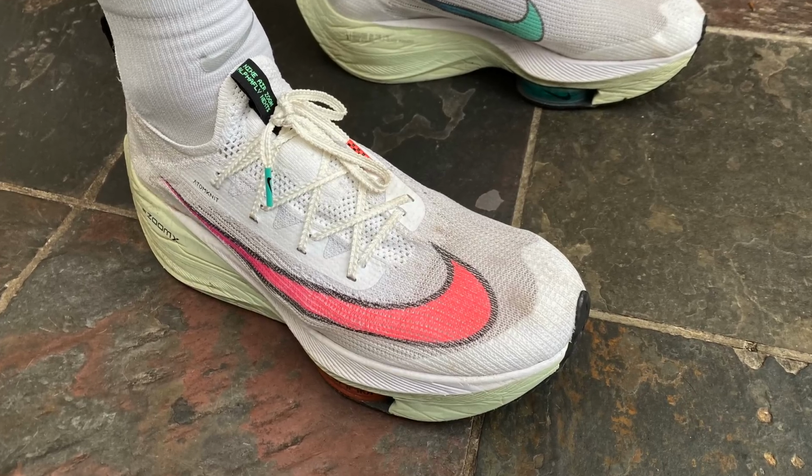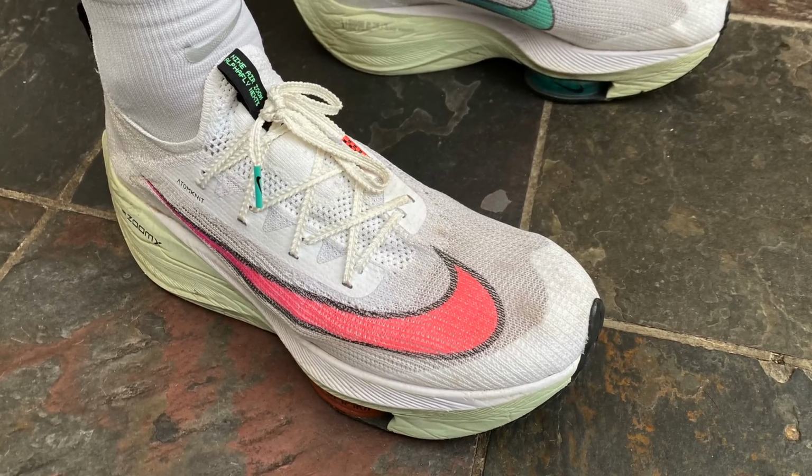I took mine out again today for some 1K repeats, sort of threshold effort. Gotta say, they are quite an interesting mix of quite aggressive forefoot AirPod action, but also with a very forgiving heel feel with that massive Pebax foam back there. A great shoe for a discounted price here. Ladies, do not delay, get in there quickly. I think those colorways are really awesome as well, really stand out. And I like the simplicity of them too.